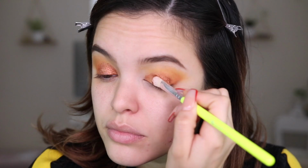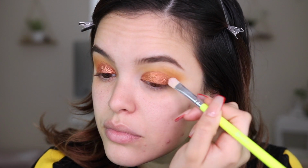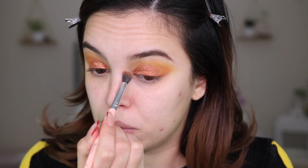I love that. I'm gonna go back into that crease with the orange saffron shade and just re-intensify that shade. Have it blend into it. I'm just, again, working at those edges, making sure everything is nice and tight. I am feeling these orange vibes.